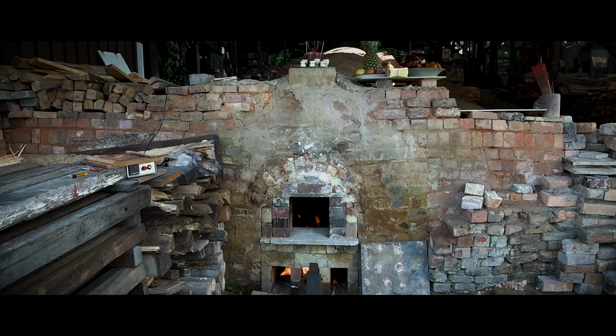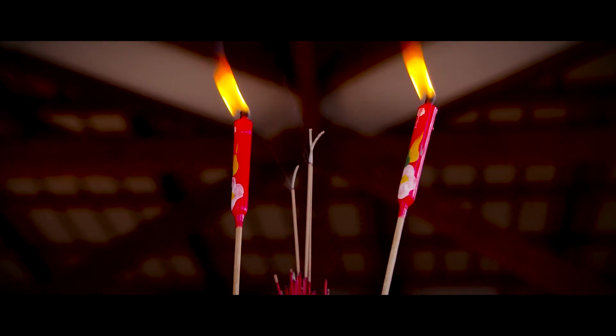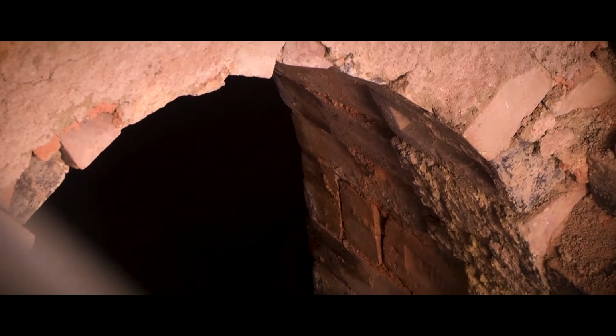Above the firebox is an altar. Before each firing, prayers with offerings are always offered to the kiln god to ensure success. The inner wall of the dragon's belly is brick-lined, although the outer wall is covered with clay.